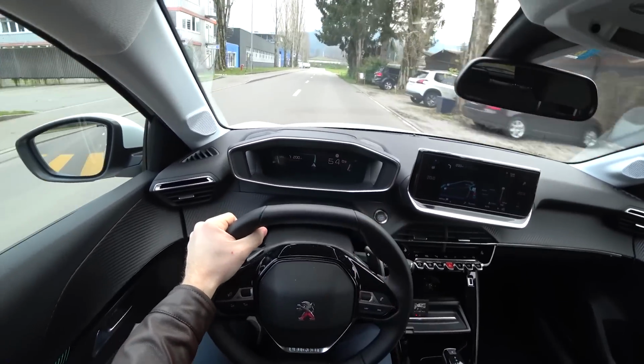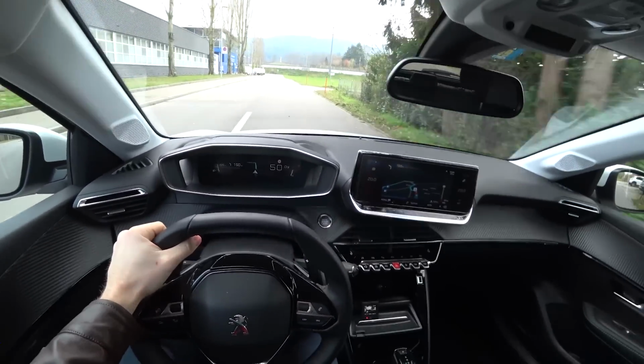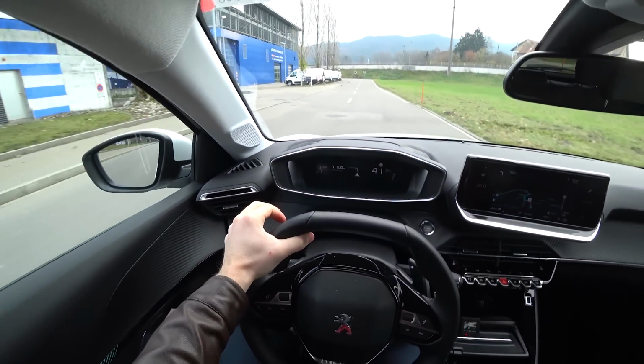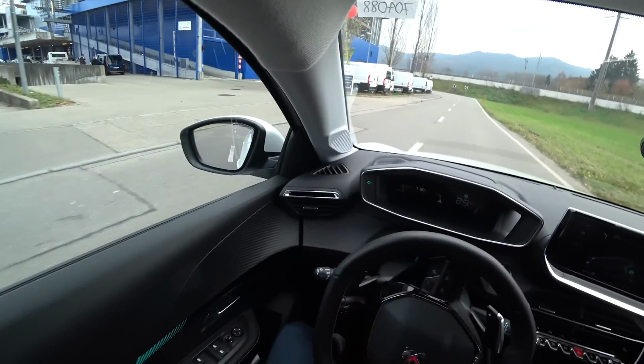It feels great. It feels really really great, guys. I love to drive this car. I have to tell you, I love it. I love the way it feels.